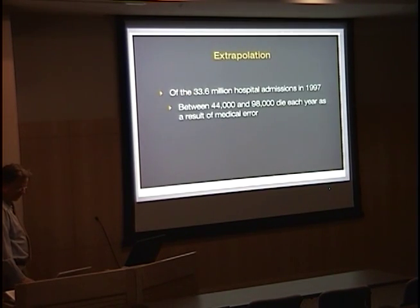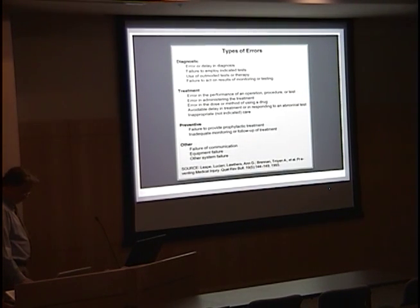So this data was alarming. And when they extrapolated to the 33.6 million hospitalizations that occurred in 1997, they concluded that between 44,000 and 98,000 people die every year as a result of medical error. And you've probably heard these data in the lay press, but this was really a wake-up call.